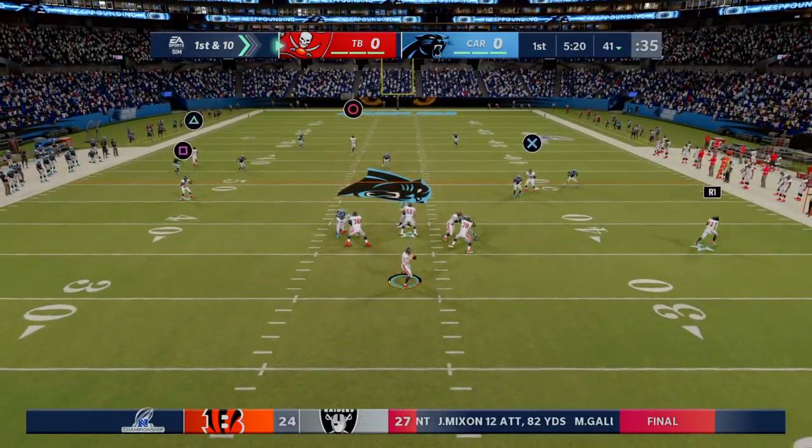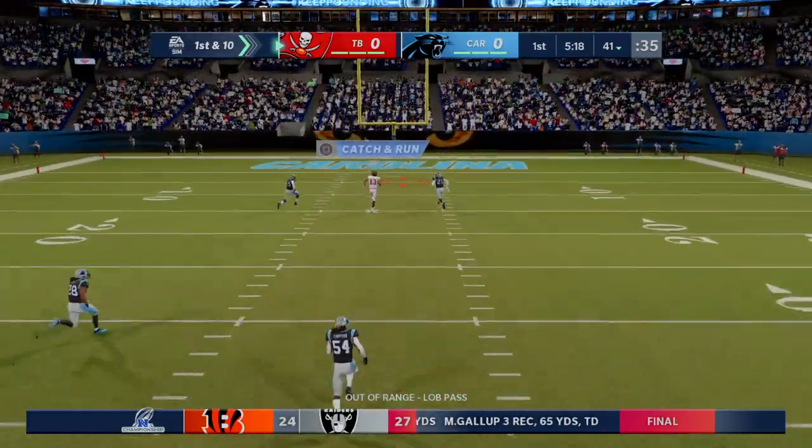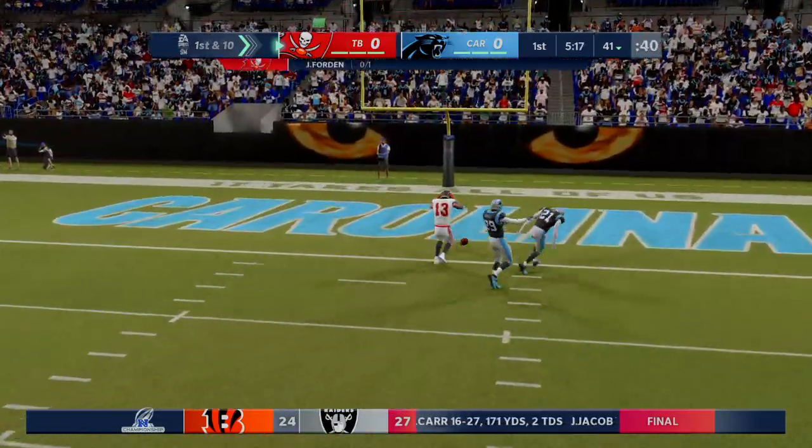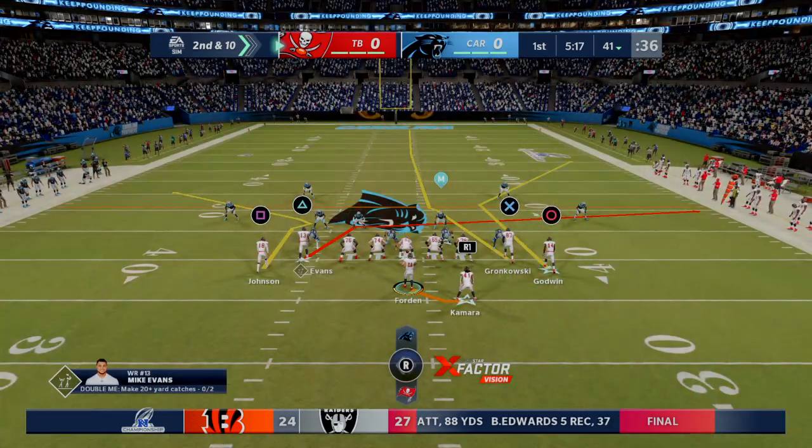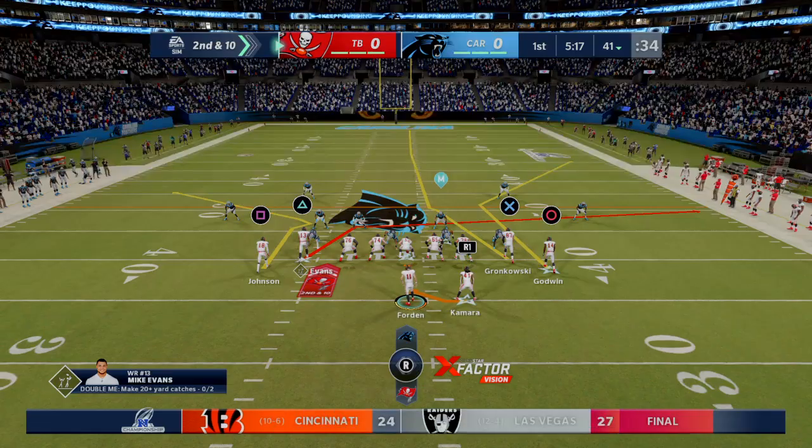On first down, he'll drop to throw. Oh my goodness! And it's incomplete. Took a shot, couldn't connect. Mike Evans, the one he was looking for. And it's second down.